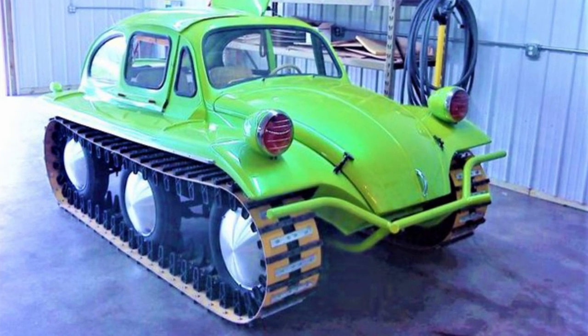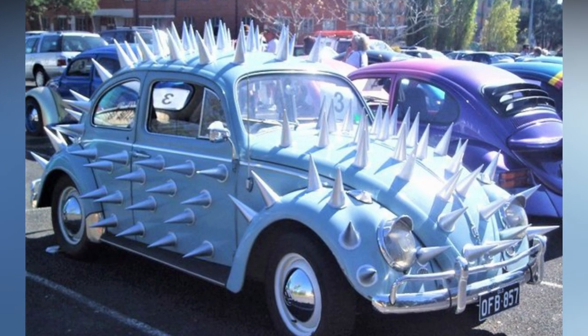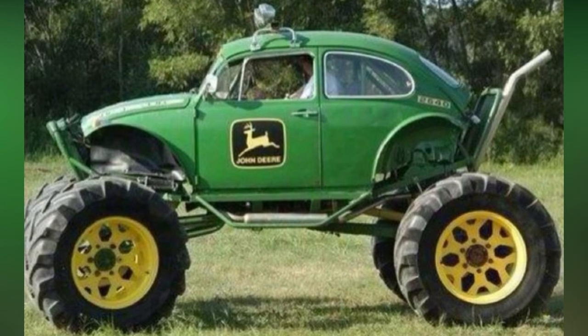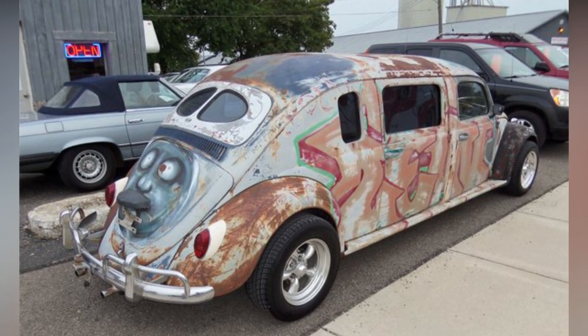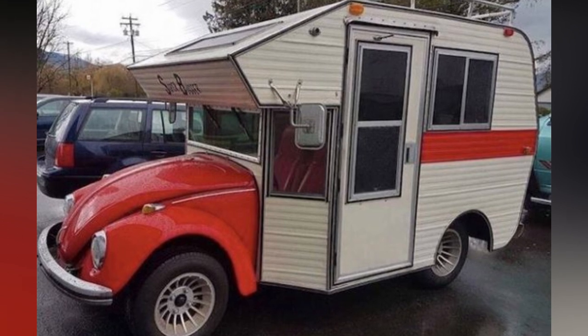The VW Beetle Rat Rod. The VW Beetle Rat Rod is a car that takes the Beetle's design and gives it a rat rod makeover. With rusted body panels, exposed engine components, and a stripped-down interior, this car is the epitome of the rat rod style. While it may not be the most beautiful car on the road, it is certainly one of the most unique.